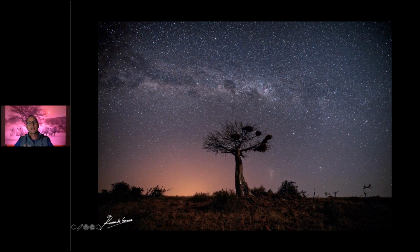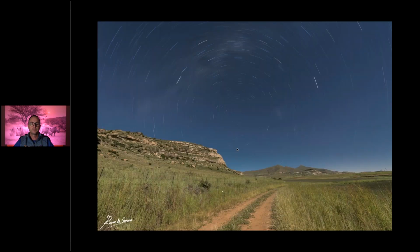And you can see how the tree has now been lit up. So it's not just a silhouette. I used a very small waxing moon, so very small crescent moon, to light that up and create a little bit more light than what I would normally get out of it.